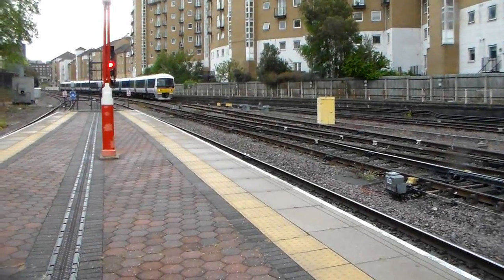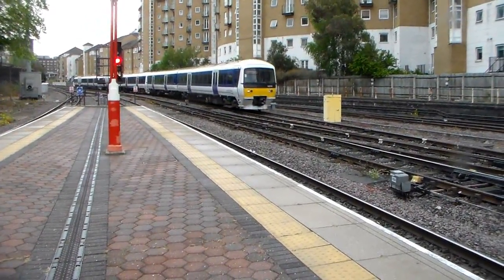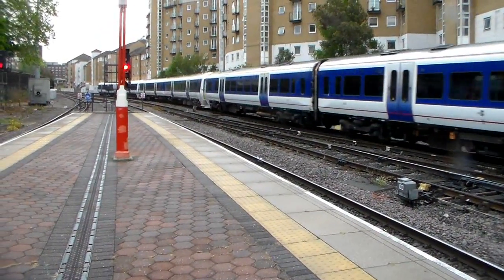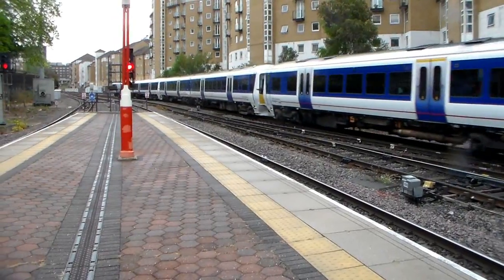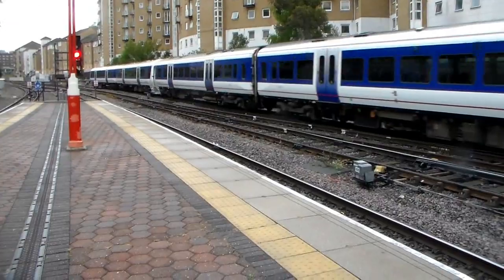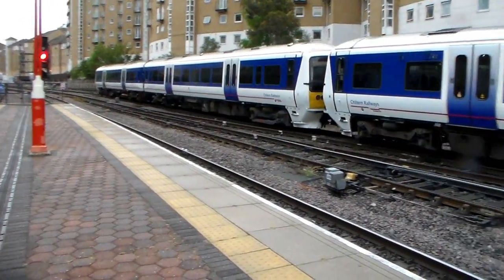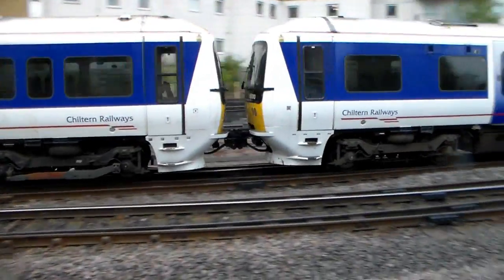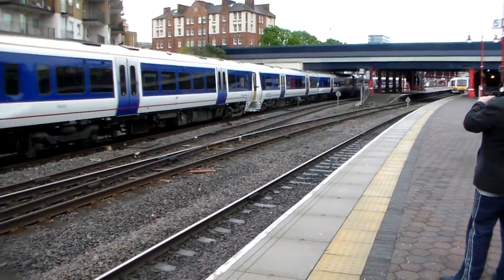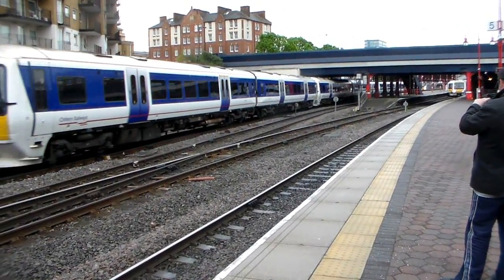In empty stock working. 168018. Sorry, 165018. Dunno. 010 and 165003.